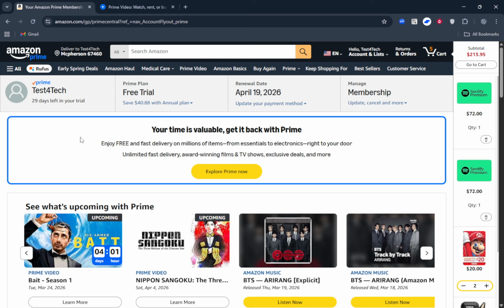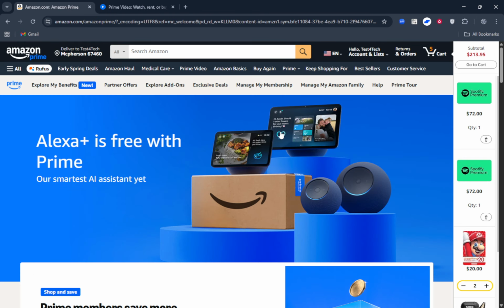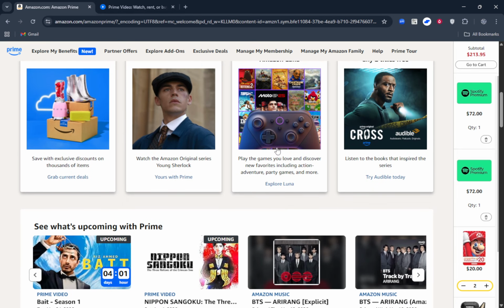And if you plan to keep Prime, remember, you can revisit your plan choice later to switch between monthly and yearly if that better fits your budget. That's the whole process. Start your trial, explore the benefits, and decide with confidence before the renewal date.